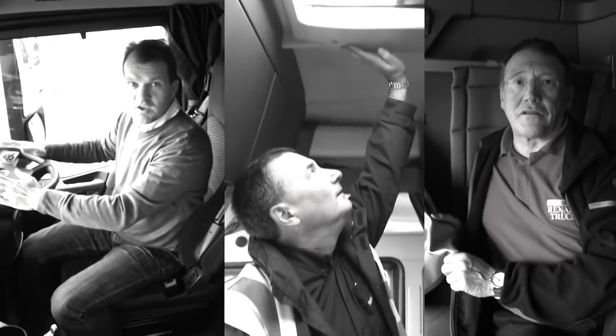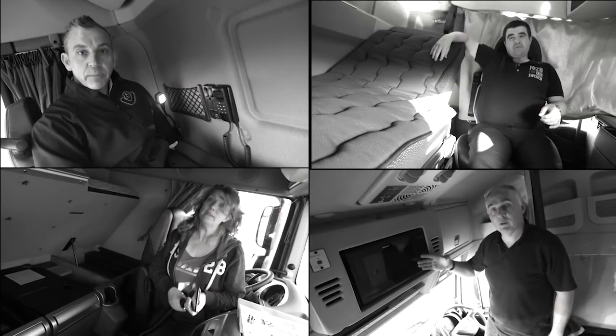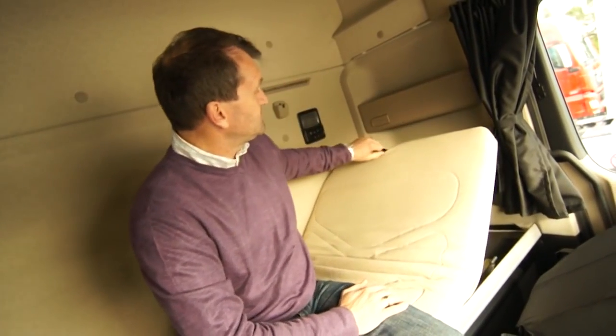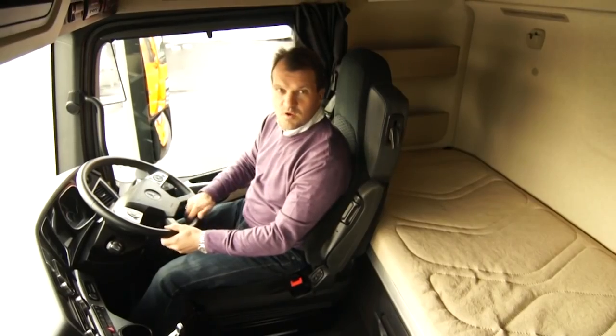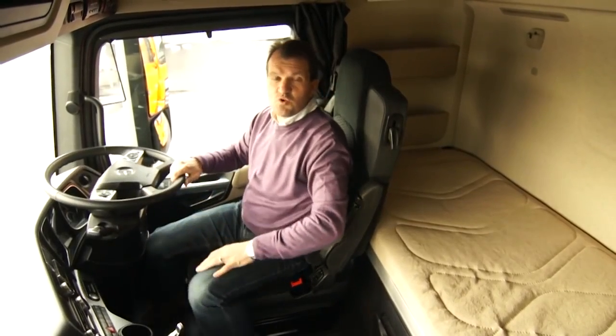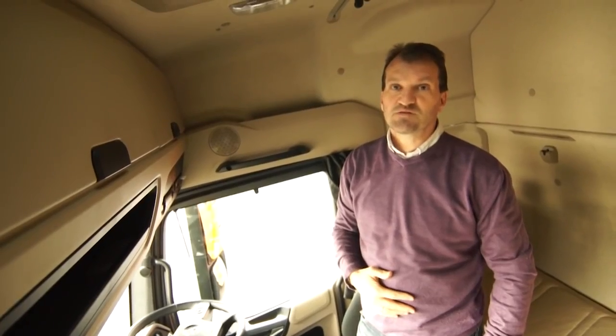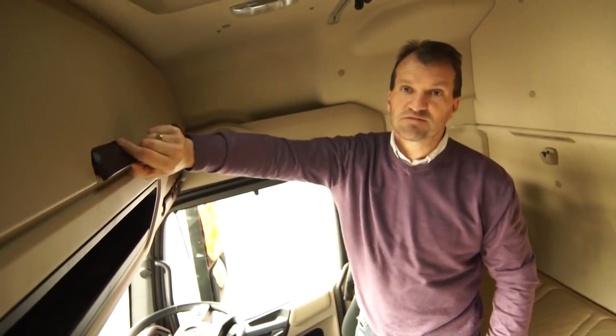We asked representatives from each of the manufacturers to show us a few highlights and some of the creature comforts in the cabs. In the Mercedes-Benz Actros, a big emphasis was put on a big amount of space and a big amount of comfort for the driver. A quick and easy adjustable mattress. A quick flick of the switch ensures you can move from the working area into the living area. And a big emphasis was put on usable storage space.